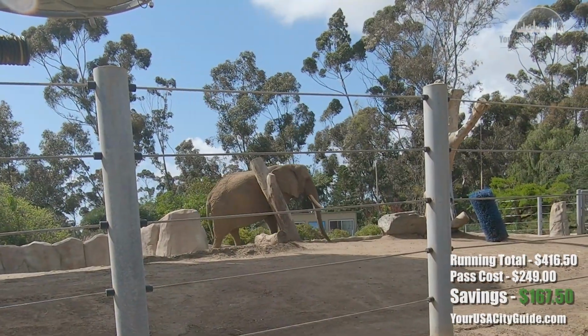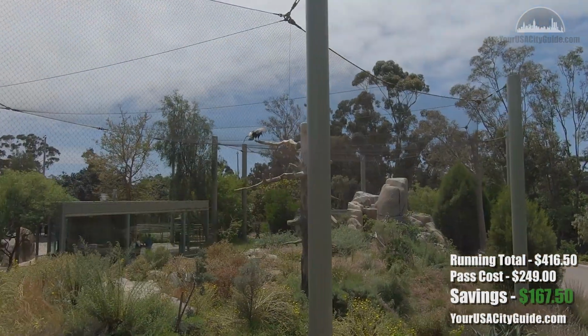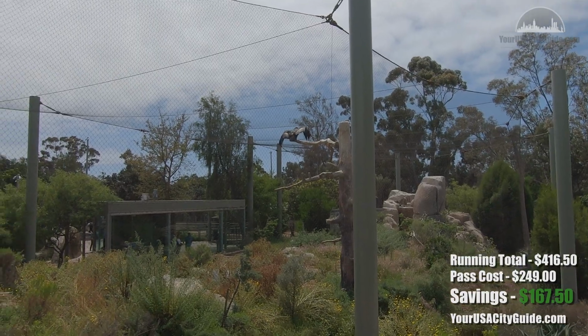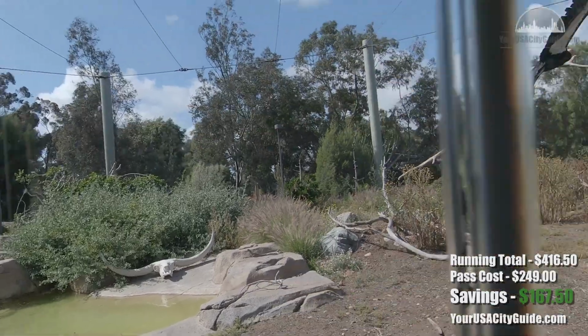But overall, it doesn't feel like a zoo. It's not just a series of pens. Everything's set into the hills, into the trees. You feel like you're walking through the jungle, and we hope the animals feel at least somewhat like that. There's loads of different areas and habitats, and it just feels better than most zoos in that respect.